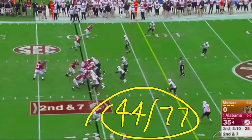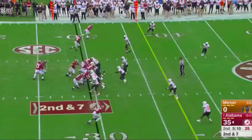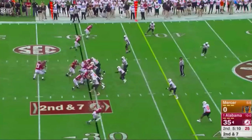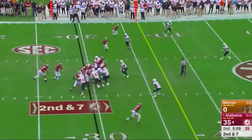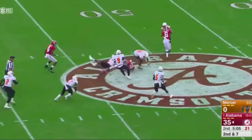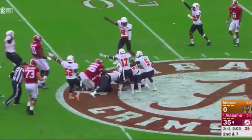Second pass of the ball game, 44th of the year for Tua. This is a pattern you have to remember. Double slants to the two receiver side, skinny post, bang 8 on the single receiver side. This time he sees him rotate back to 3, so he's going to throw that as he clears this defender. Double slant, skinny post, hit the post. Then you get a fumble afterwards. But they run this play a bunch in the game for Tagovailoa.